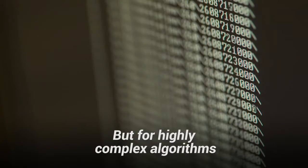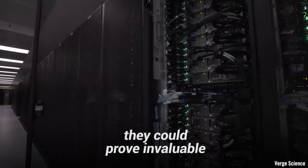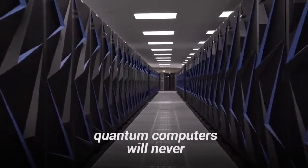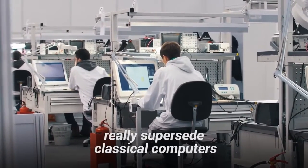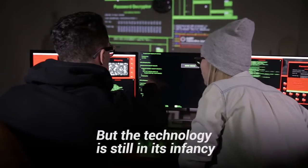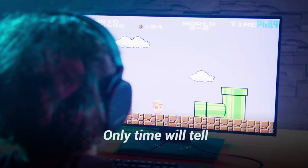But for highly complex algorithms, like those involved in encryption, they could prove invaluable. It is for this reason that many experts believe quantum computers will never really supersede classical computers, at least for everyday functions. But the technology is still in its infancy. Only time will tell.